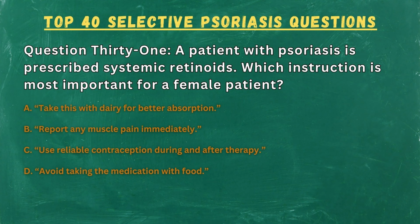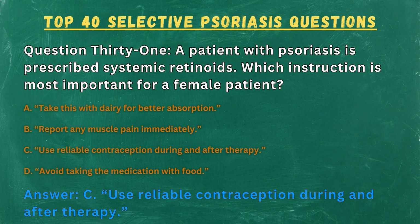Question 31. A patient with psoriasis is prescribed systemic retinoids. Which instruction is most important for a female patient? A. Take this with dairy for better absorption. B. Report any muscle pain immediately. C. Use reliable contraception during and after therapy. D. Avoid taking the medication with food. Answer: C. Use reliable contraception during and after therapy.